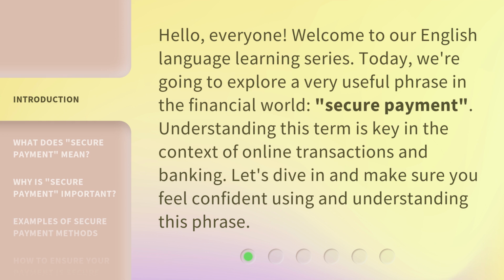Today, we're going to explore a very useful phrase in the financial world, secure payment. Understanding this term is key in the context of online transactions and banking. Let's dive in and make sure you feel confident using and understanding this phrase.